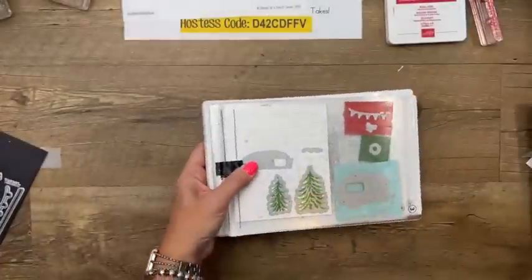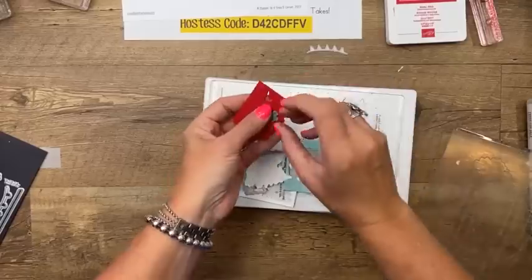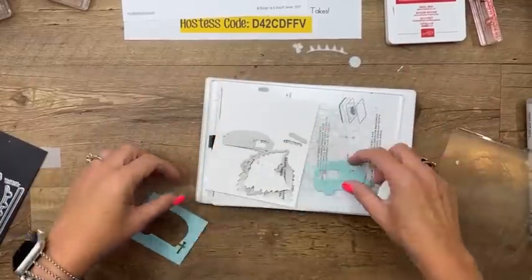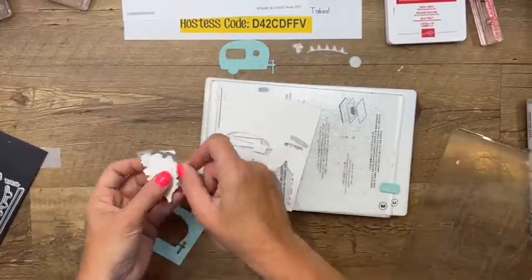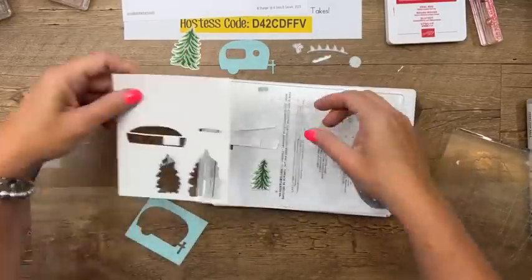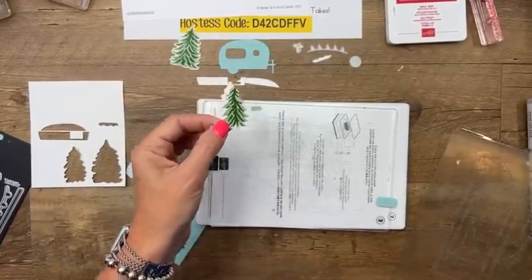All right, let's see how we did. Everything is sticking. All right, so we've got our banner and our bow and our wreath and our trailer. I've used Pool Party because I love Pool Party and Real Red together for Christmas projects. I think that's just the cutest color combo. All right, now here are these pieces. Oh, look at my tree. It didn't cut out very well.